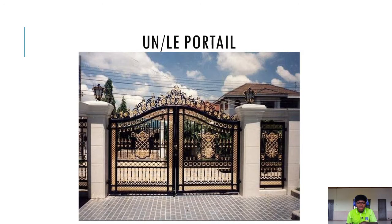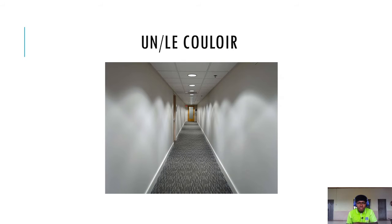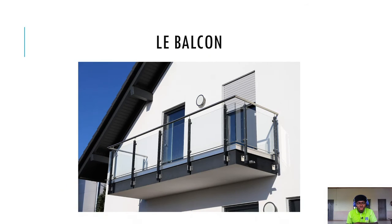On continue. Le portail. Un portail. This means gate, as you can see before you. Le couloir. Un couloir means corridor. This is a corridor. Le balcon. Un balcon. It means balcony.